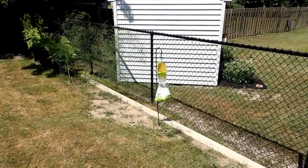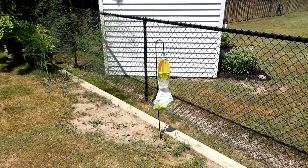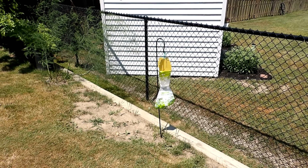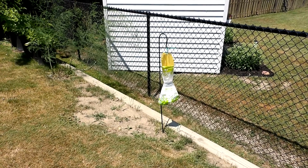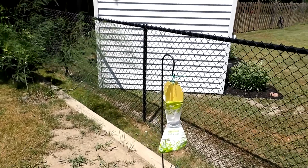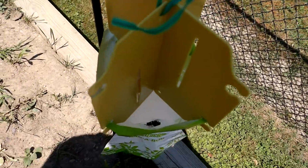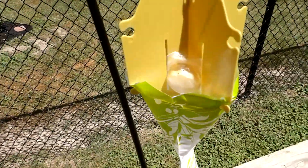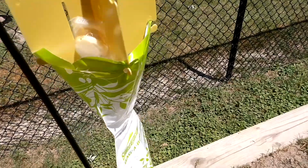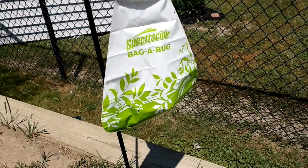In an effort to keep the June bugs at bay, I bought a trap. And so far, it is working. I've already filled 1 bag. So there's a scent lure here, and then they fall into the bag, and because the bag is narrower here and it's really slippery, they can't get out.